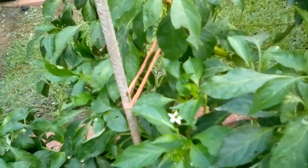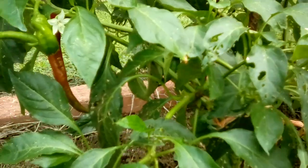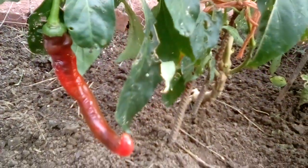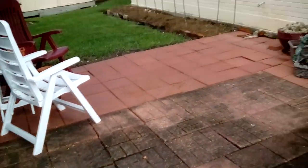And of course I have lots of longhorn hot cayenne pepper. I don't know if they're cayennes or not, but they're hot peppers. And again, they're always flowering. They've been flowering all summer long and producing. You can see there's one nice long one right there. Another one here. In fact, I have some in the oven that are drying so that I can crush and make some pepper flakes.